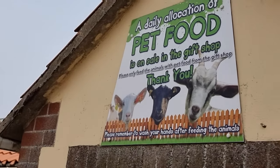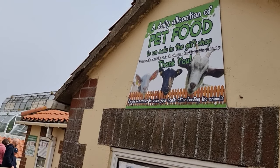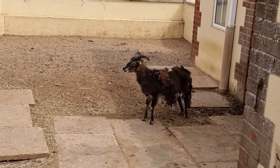Okay, guys, that was the aquarium. We're at the petting zoo now. They've got a lot of fish there, as you can see. They've got saltwater, freshwater, and cold water there. Absolutely amazing. This is the farm.